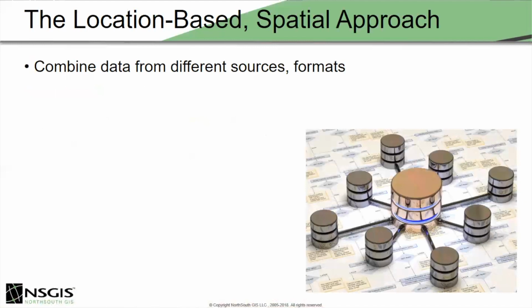Which is why I'm here. That's why all of us are here, because we have an answer to one of these problems. I mean, they're talking about logistics. I'm talking about engineering, real estate, more static information. So the location-based spatial approach would have you combine data from different sources and formats in such a way that they can actually communicate to each other.